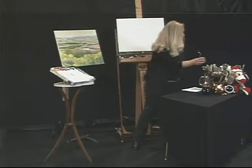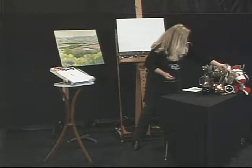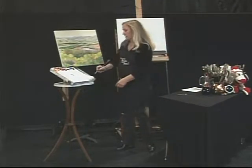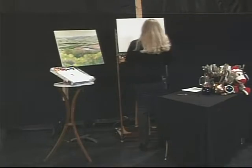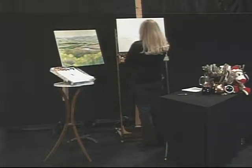Oops. I've got to find the right brush. What am I looking for? I'm looking for a filbert. Got it. All right. So I'm going to grab some straight rose, which is a little interesting because you don't normally put straight tube color in, but you know what? I'm just in the mood.